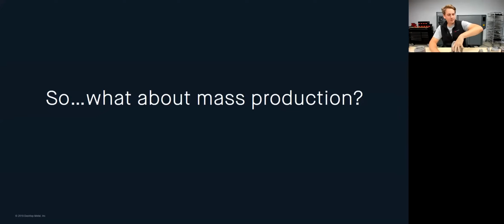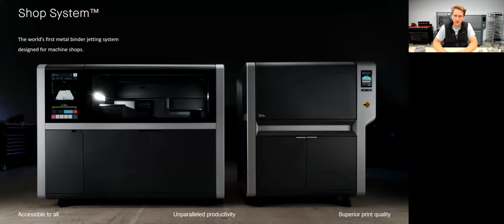So I've talked a lot about the studio system. I've talked a lot about some of these lower volume functional prototyping applications, replacement parts, but what about mass production? What about when you need to produce hundreds or thousands of parts, a year or even a week? We have the shop system. And I'll briefly touch on the shop system, but again, if you have more questions, I'm happy to take any questions afterwards, or we have full webinars dedicated to the shop system.